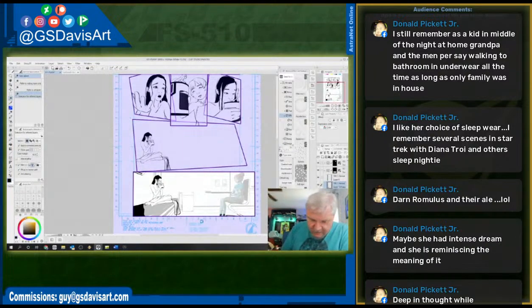We are one minute from the end of the show. We didn't finish this, but we'll finish this page today. It won't be a problem.